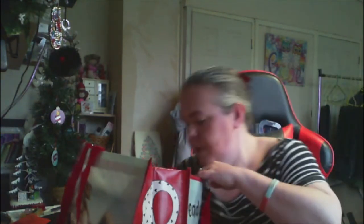Then, just a quick little one. It wasn't a Christmas gift, but it did come at Christmas time, and this is something my husband bought me. Like I said, it's not part of my Christmas gift, but we saw it, and we knew I had to have it. So, I will show you guys. It is a bee mug, and it says be kind. It's got it on both sides.